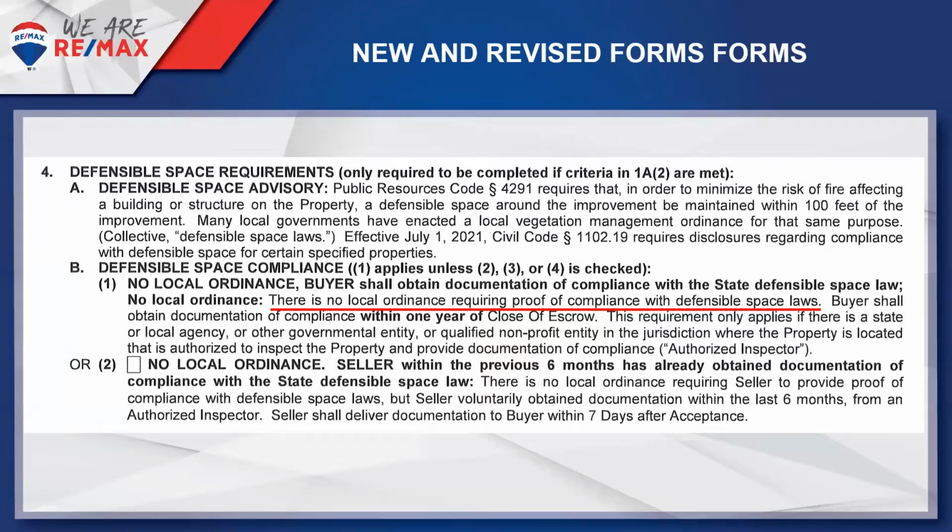In fact, CAR said more than 95% of all transactions throughout California are going to probably, B1 is probably going to apply. Again, the key word here is requiring proof of compliance. I often explain it, it's similar to low flow plumbing fixtures. Right now in the state of California, every residence is supposed to have low flow plumbing fixtures, but it is not a point of sale requirement.